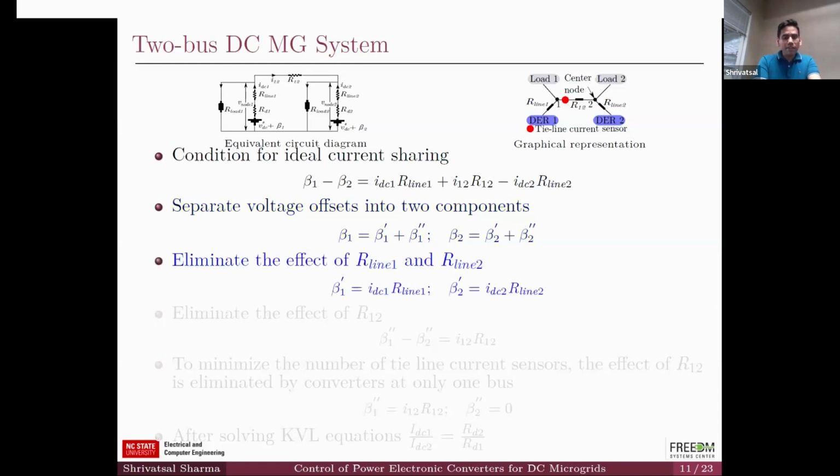Now, in order to eliminate the effect of R line 1 and R line 2 first, we know the local current information of the converters, which is IDC1 and IDC2 in this case. So beta 1 prime and beta 2 prime are used to eliminate the effect of the voltage drop across R line 1, as we did for the radial system. Beta 1 prime is given by the product of IDC1 and R line 1, and similarly, beta 2 prime is given by the product of IDC2 and R line 2.